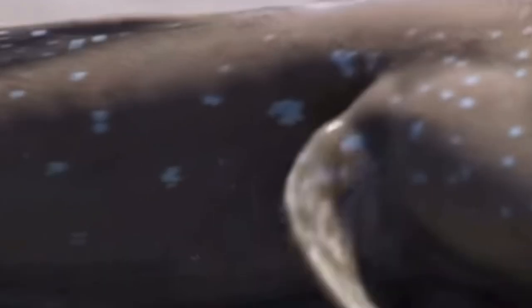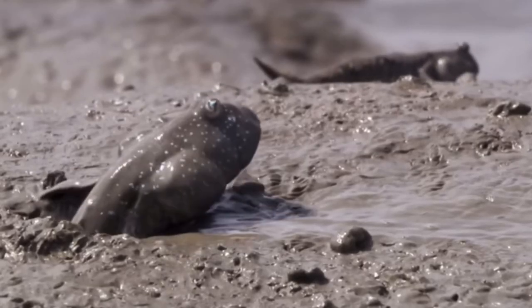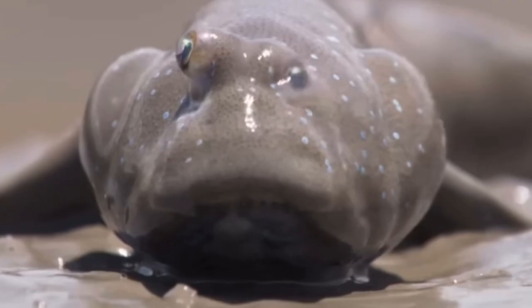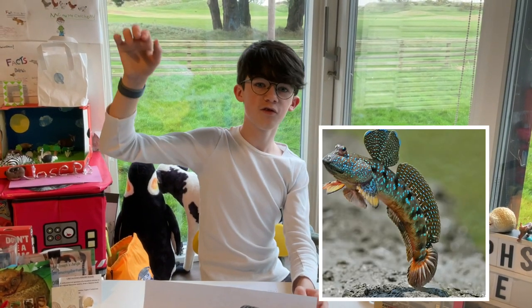These fish are mostly found in mangrove swamps, beaches, or marshes. They are saltwater fish. The way they survive is that they restrict blood flow to their brain, so they can survive with slightly lower levels of oxygen.